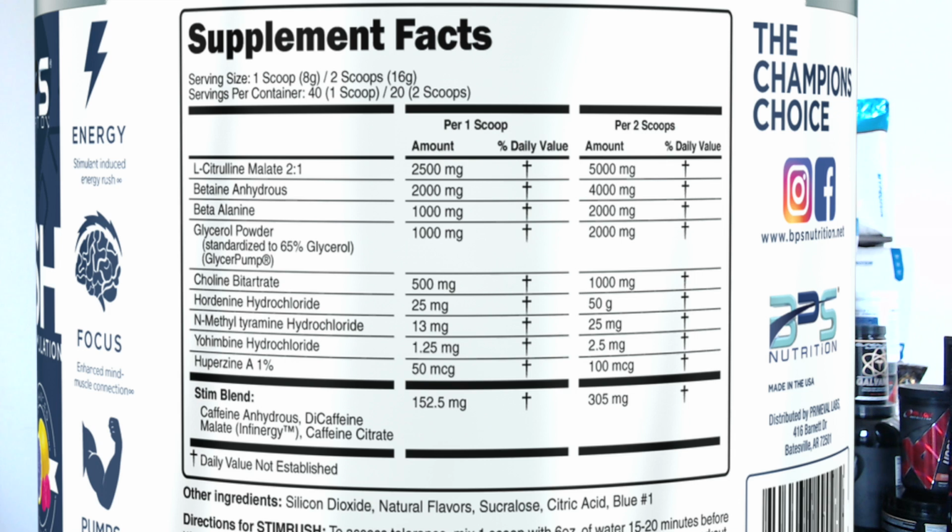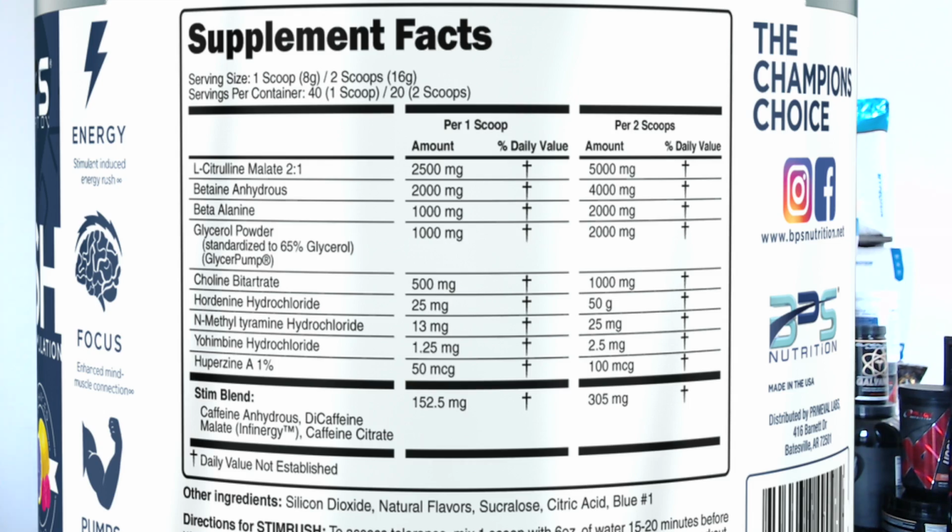On top of that, you have betaine at 4 grams. That is way above the clinical dose. The clinical dose for betaine, and that's what you usually see in pre-workouts, is anything between 1.5 to 2.5 grams. You have 4 grams here. Betaine, think about it, helps with ATP production, and it helps with muscle protein synthesis, so it's gonna help you with power output. That is a lot of betaine.